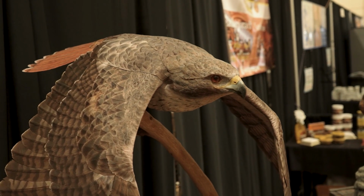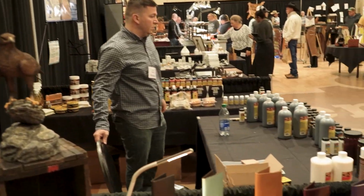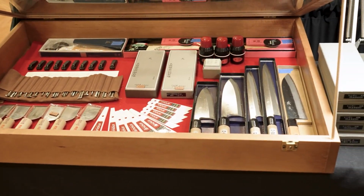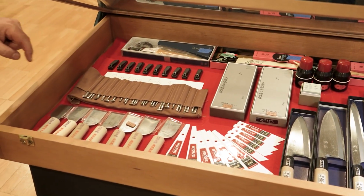his work is just top notch. He also sells some tools and things like that. He has some really great skiving knives. Every once in a while, he'll have some hard to find tooling tools that he has available. Like these are Don King tools. You don't see those anymore. I bought one from him at Sheridan this year.